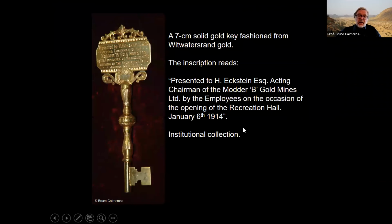And this solid gold key made from Witwatersrand gold, there's an inscription on the top of the key here, presented to H. Eckstein, acting chairman of the Modderfontein B gold mines, by the employees on the occasion of the opening of the recreational hall, January the 6th, 1914. And that's in a museum collection, a solid gold key.